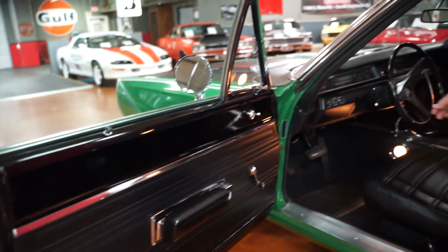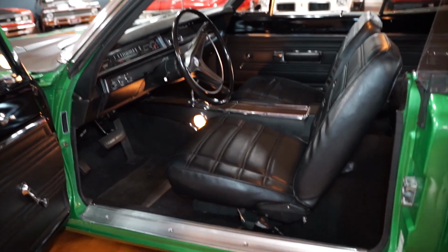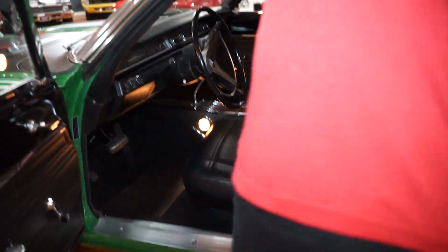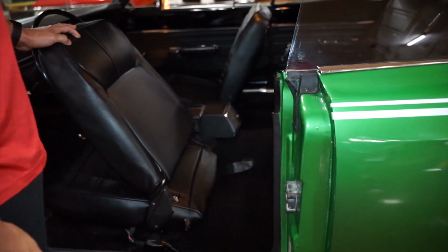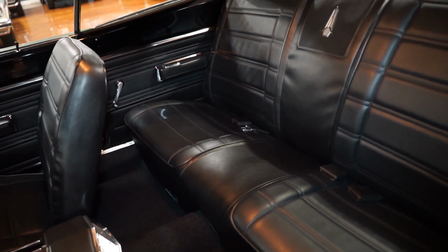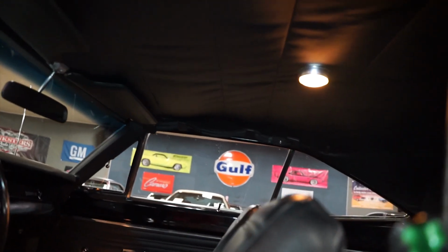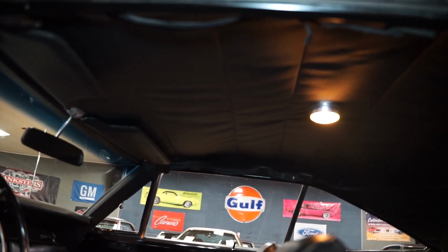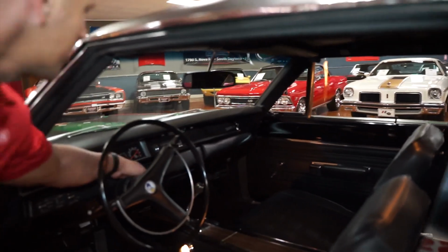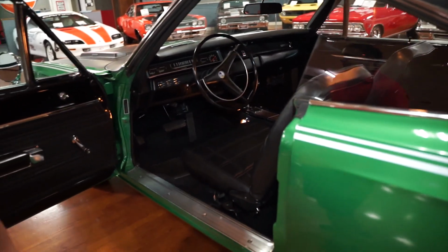We'll show you this later in the video, but you got your cool beep beep Roadrunner horn. That's always fun. Take a look in the back seat. Got seat belts in the rear. In the front as well. All our cars leave here with seat belts in the front. Headliner's good. Dome lights working. Got sun visors up there. Really nice looking car on the inside.